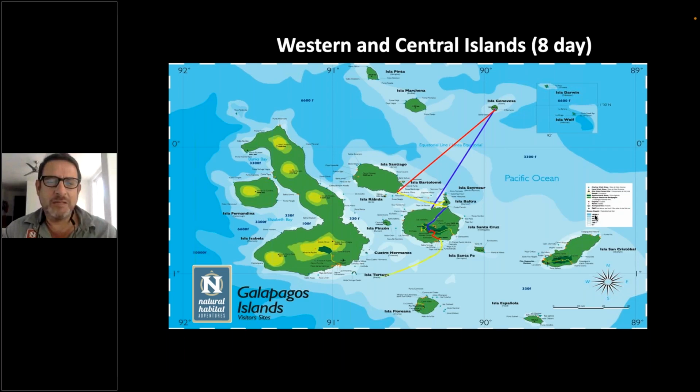Going back to this. So we go to the west, to Punta Moreno. So this is a very good place to see marine mammals as well. And then we go to Urbina Bay. Then we go to Punta Espinosa, to Tagus Cove. And then we go to Puerto Egas. Then to Caleta Bucanero. And then we head back. So let's just go every day on this route.